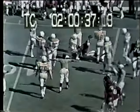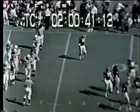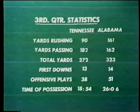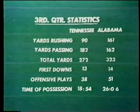A face-to-face stop. Wilbur Jackson being met by Eddie Brown. That's an old-fashioned play. It was a sweep, just a handoff. The statistics show Alabama leading all the way. They're not quite up to Tennessee in passing, but they are in total yardage. They're in offensive plays, and they've had the ball 7 minutes longer.